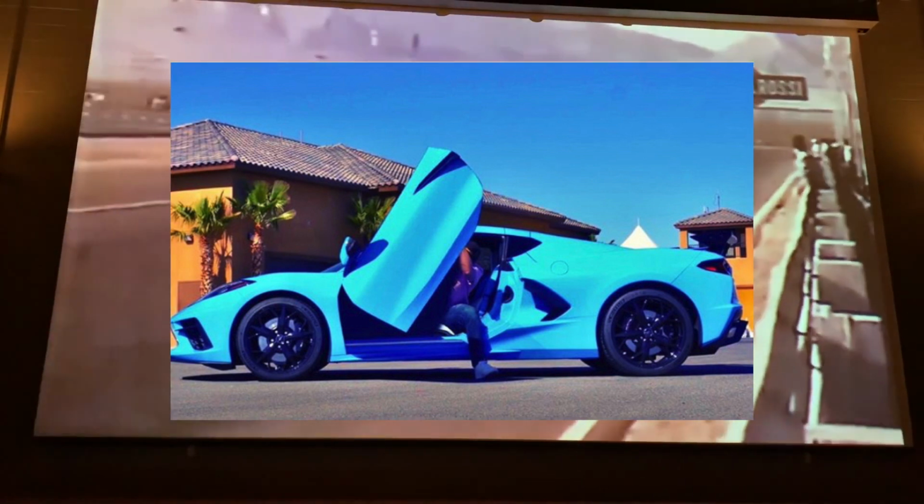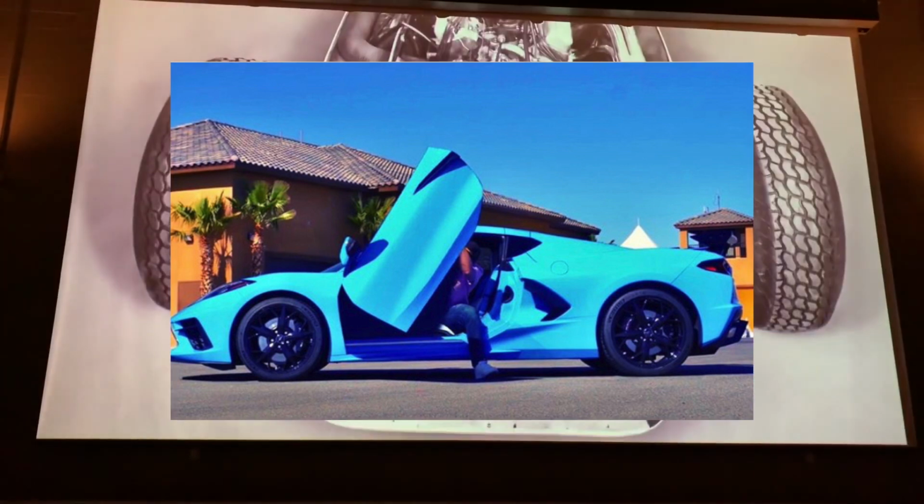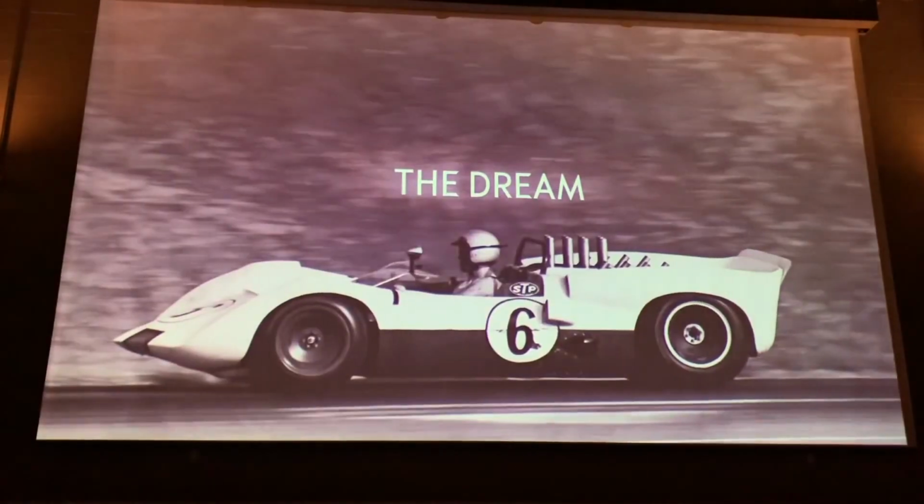I think the car looks great with it. I want to know your opinion. Will this be something you do to your C8, or do you think you would just keep it the way it is? So take a look at this next slide.